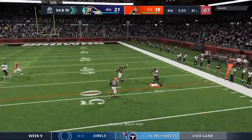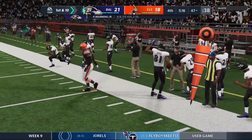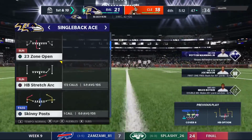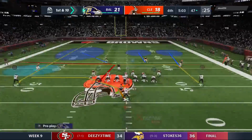They'll look to throw now on first down. And he's got his man on the out route. And he'll be taken down, but not before he works it past the 50. 12 more yards there and another first down. First down.